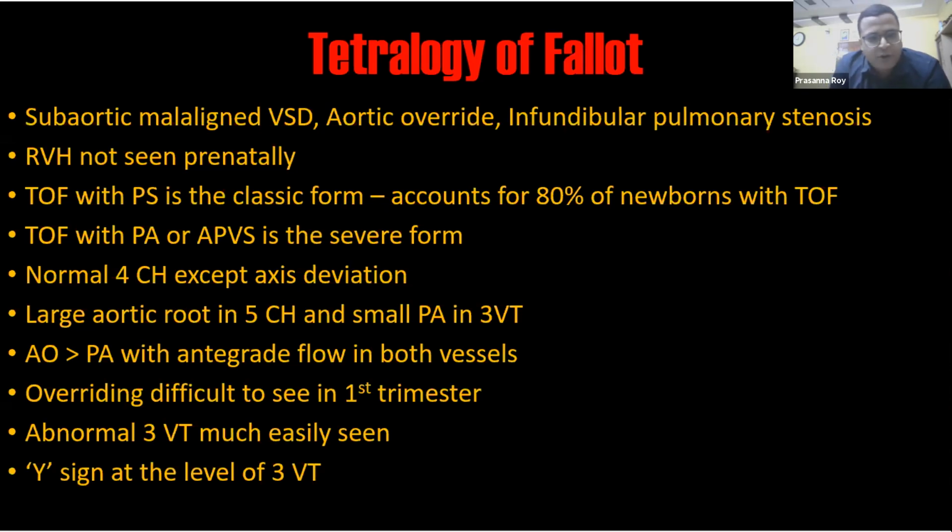So tetralogy, the 4th parameter, that is right ventricular hypertrophy, is not seen prenatally. And the TOF with pulmonary stenosis is the classic form of TOF, which accounts for around 80% of newborns with TOF. And TOF with pulmonary atresia or absent pulmonary valve syndrome is the severe form. We saw in the images that there is a normal 4-chamber, except axis deviation is there. And the Y sign at the level of 3VT is a very novel sign to diagnose TOF with pulmonary stenosis in the first trimester itself.